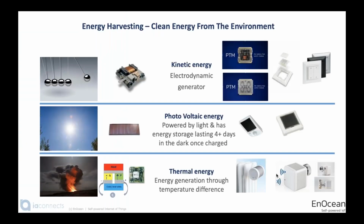So who's EnOcean? We're basically an energy harvesting company. We have the IP around a number of different ways of generating power from the environment. The primary one that you see at the top there is kinetic energy. This uses an electrodynamic generator. It's basically an inductive harvester, so that when you push a switch, for instance, it induces a charge and it will turn a radio on and send a signal off to a light. We use that in the devices you see here, which are basically wall switches. But it can be used in other things. For instance, if you ride on a London bus today, you'll see a number of push buttons. Those are EnOcean's.